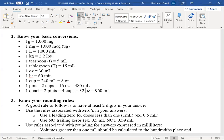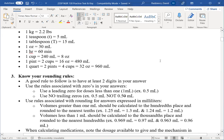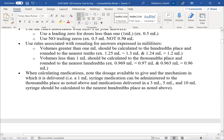The only time you don't round, there's 2 times you don't round. When you're going metric to metric, just a simple conversion, convert milligrams to grams. And when you're calculating your drops, you can't give somebody a decimal drop. You just round to the nearest whole drop. And like I said, we'll go through plenty of examples of that.